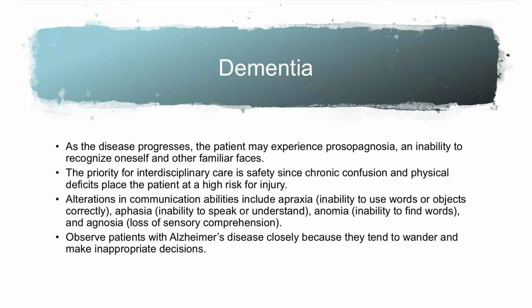The priority for interdisciplinary care is safety, since chronic confusion and physical deficits place the patient at high risk for injury. Alterations in communication abilities include apraxia, that is, the inability to use words or objects correctly, aphasia, inability to speak or understand, anomia, the inability to find words, and agnosia, the loss of sensory comprehension. Observe patients with Alzheimer's disease closely because they tend to wander and make inappropriate decisions.